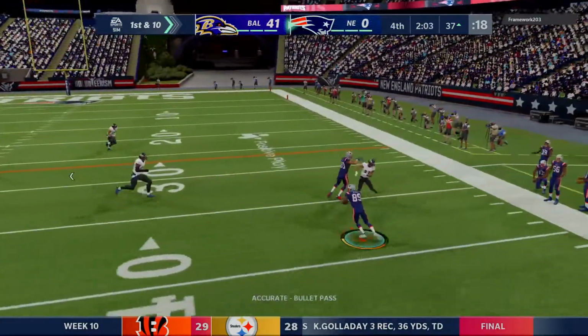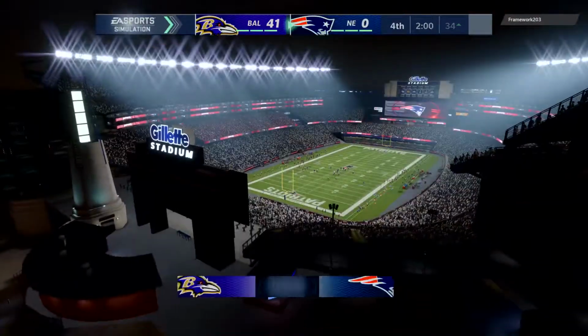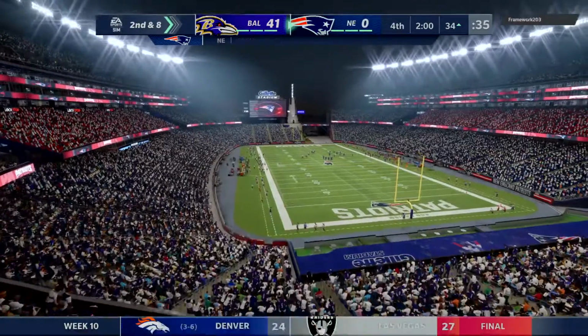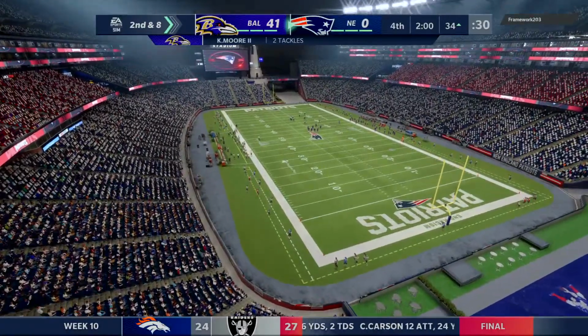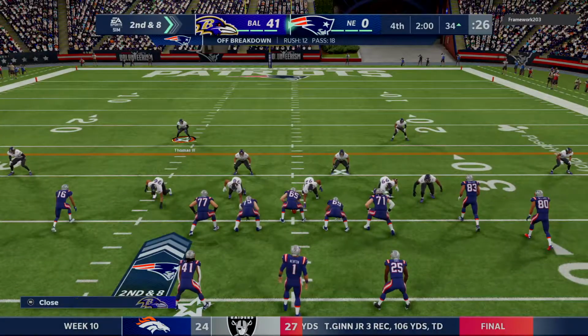Now Newton on 1st down. And he's got the hook up to Moore. That catch good for only a couple. Just 2 minutes remaining here in the 4th quarter of what has been a one-sided affair. At the Ravens' 34-yard line. So the Patriots with the football as we get you reset.